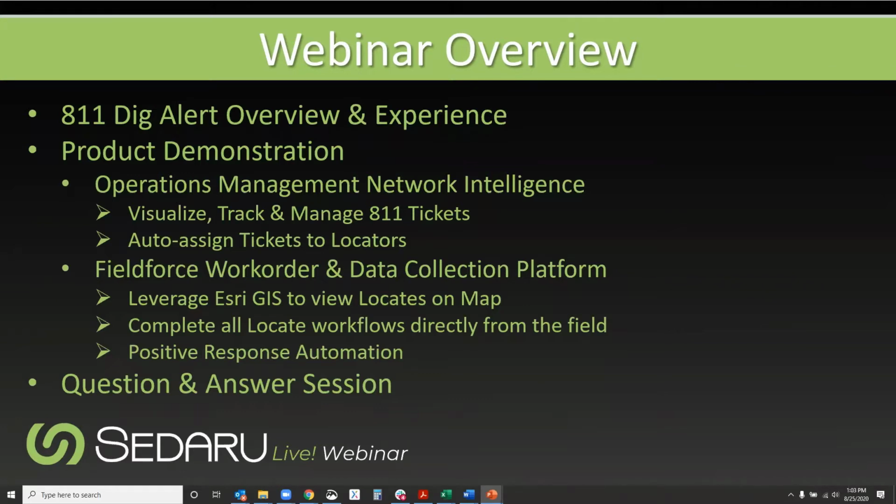For a lot of you guys, it depends on your state, your geography, which 811 system you have. In California, we have Dig Alert, and we have Call Before You Dig in Connecticut. You have Dig Safe in New England. So there's a number of different entities, and we'll walk through how Sedaru can help you automate your 811 process and really just generally make life a heck of a lot easier as it pertains to ticket management within your utility.